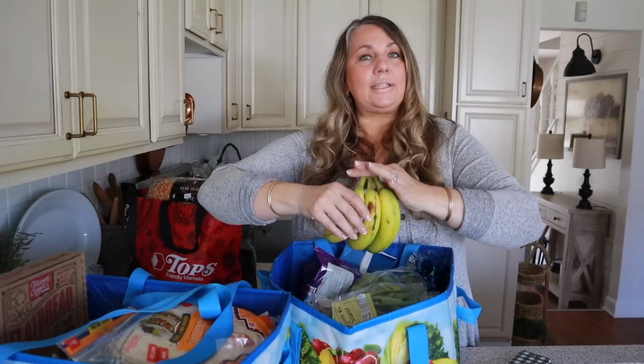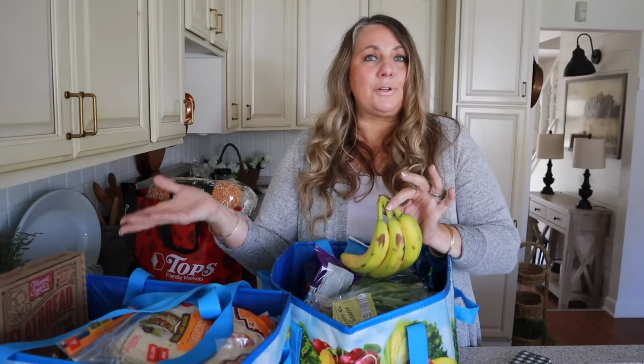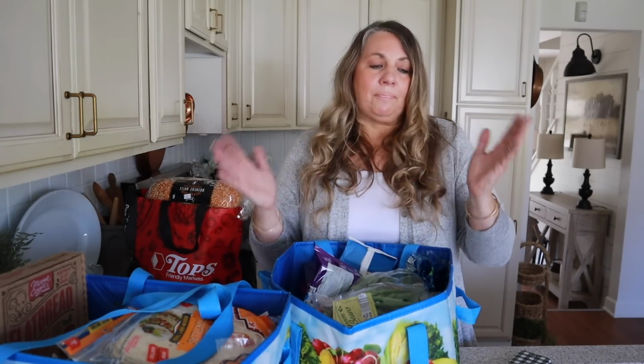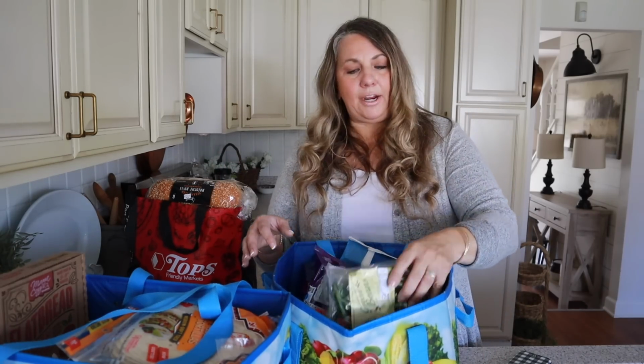Now, sometimes what I like to do is, if they are turning a little bit, I'll slice them up, put the slices on a baking sheet and pop them in the freezer. And then once they're frozen, throw those frozen slices of banana in a freezer bag. And then I have sliced banana to use for my smoothies, but I go through a lot of bananas. So that is why I have a bunch there.